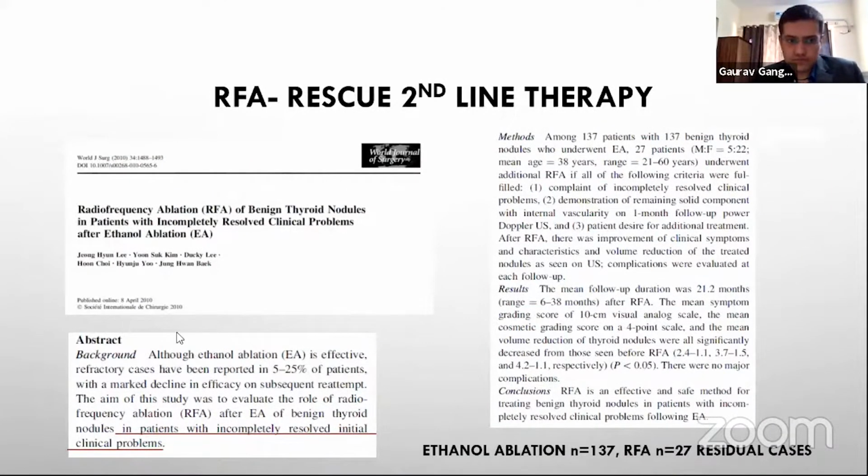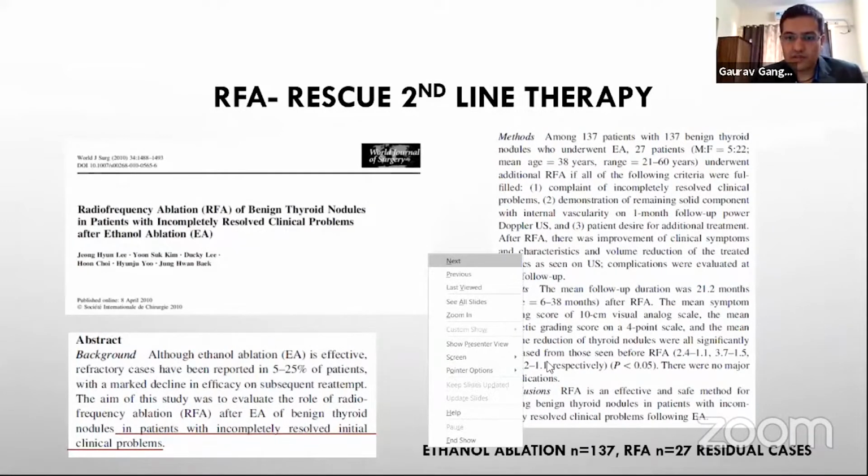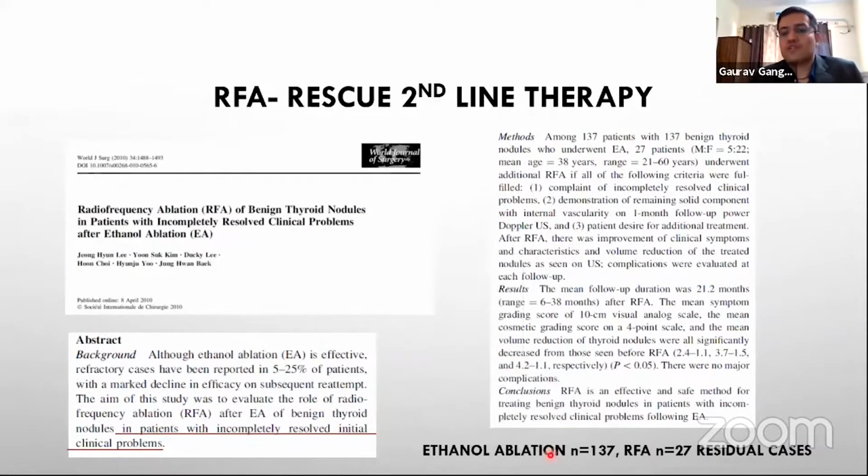For example, this paper, again from Korea, in the World Journal of Surgery, they used ethanol ablation in 137 patients. 27 of those patients had some residual disease, which was still leading to mild clinical problems, although lesser than before, but the clinical or cosmetic scores or pressure scores were still there. So they used RFA for those 27 patients, and that achieved a 100% result. And the nodules were completely ablated over a period of time, completely disappeared.